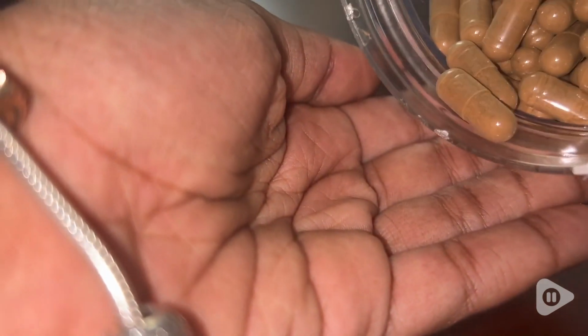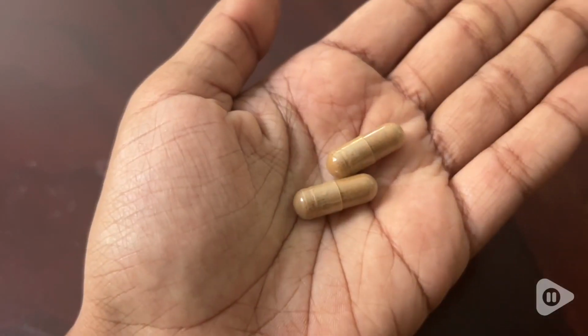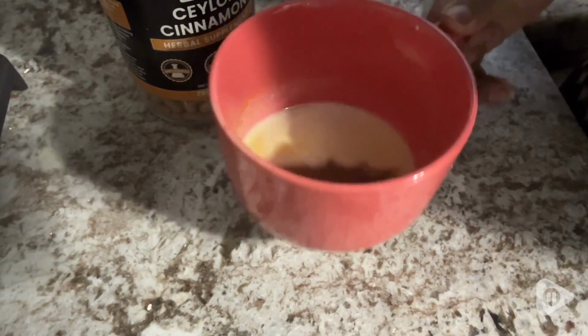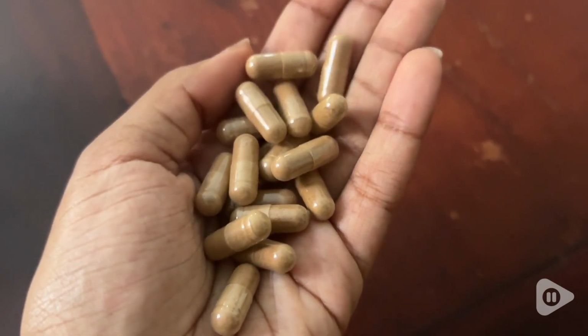So I have found that this presentation by the brand Pure is amazing because it has a lot of versatility. So basically, if what I want to do is to get my daily serving of Ceylon cinnamon, all I have to do is just take 2 capsules. But if I want to add it to a recipe, it's very simple. I just open the capsule and pour its contents onto the beverage or food that I am preparing.